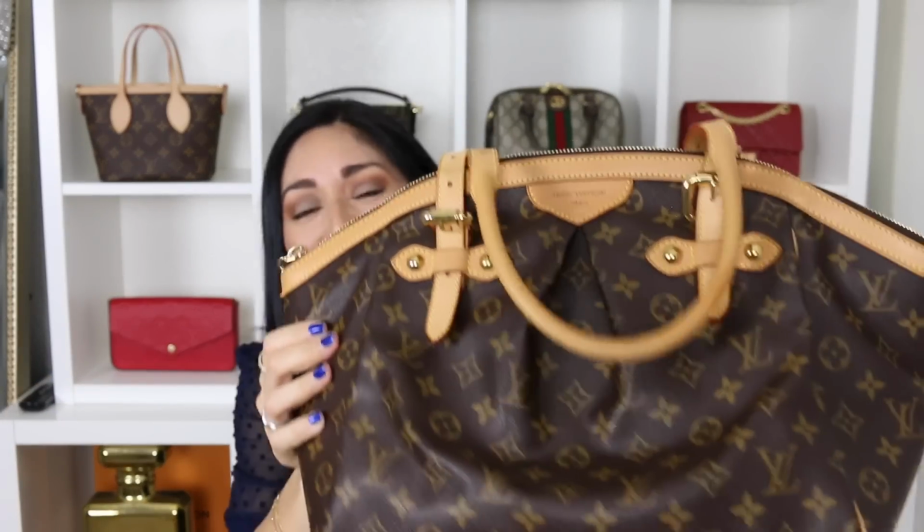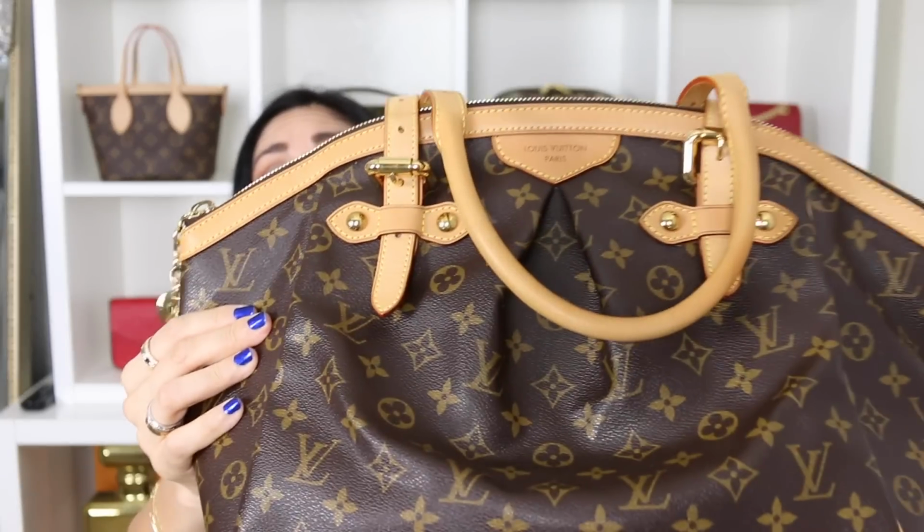I mean, you can use this as like a luggage piece, no problem. You can fit like 2 outfits in here, 3 outfits. I don't know if you have a weekend getaway. This is perfect, but I love this bag.